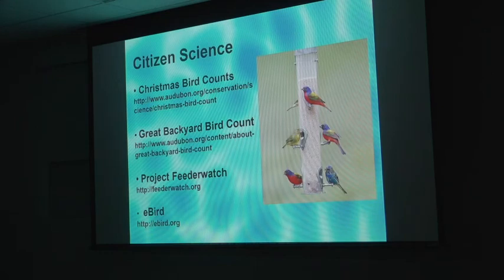Okay, some citizen science. So every year, Tropical Audubon Society runs a Christmas bird count where we do surveys to see how populations of birds in the wintertime in Miami are changing from year to year. So you can participate in a Christmas bird count. Every year, the Audubon Society has what's called the Great Backyard Bird Count that occurs during February. So you can count the birds that you see in your backyard, and there's a way to submit that information online. So this is the website for that.